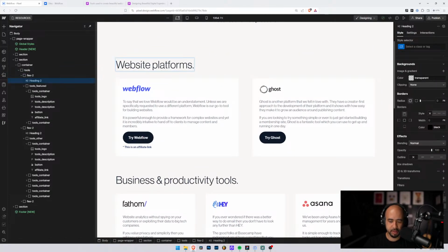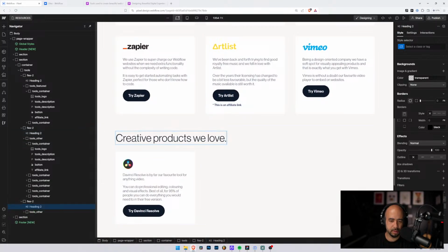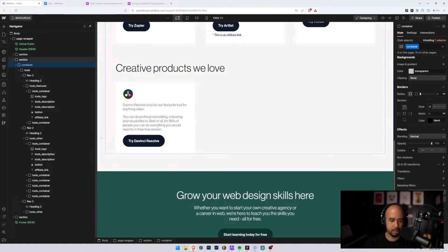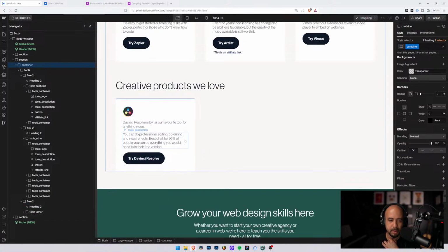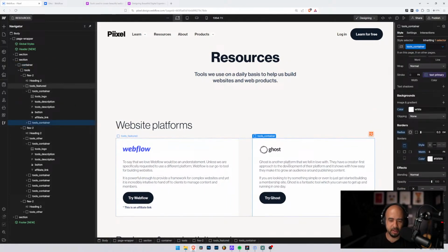Okay, let's remove this period here at the end of each one of these headings. Cool. Maybe we'll think about putting this a little bit smaller. Like it doesn't have to be all this text, but I don't know. We'll see.